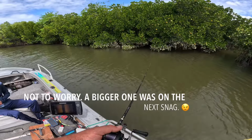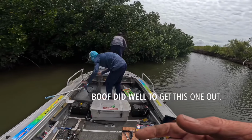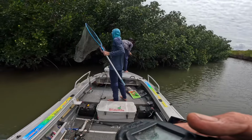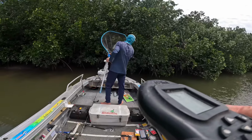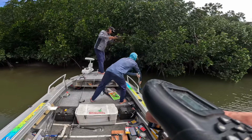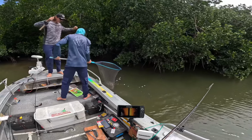Net, Isaac, real quick. Please. Can you get him out? What is that? That's a trevally. You just scared the hell out of a trevally. Got him. That's a big jack. Yes! That's a cracking jack, mate. That's a good photo fish.